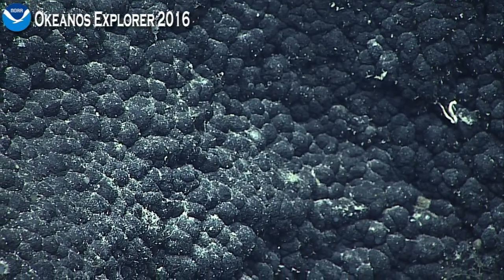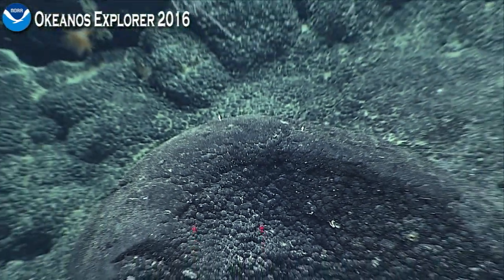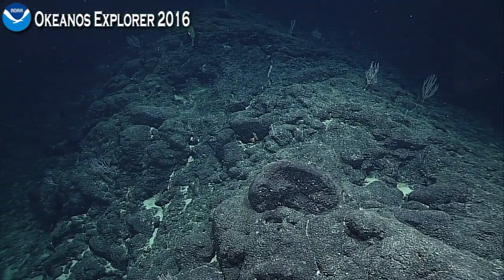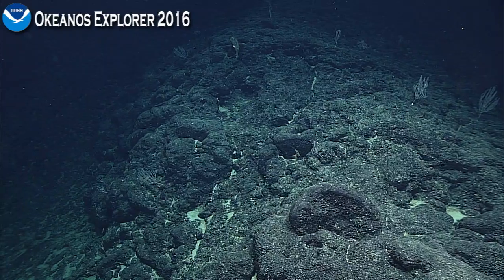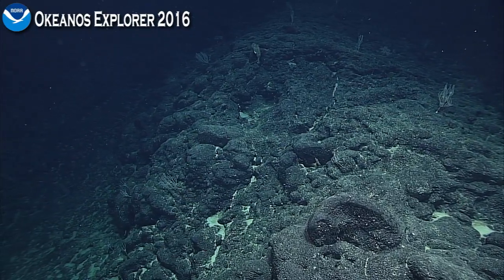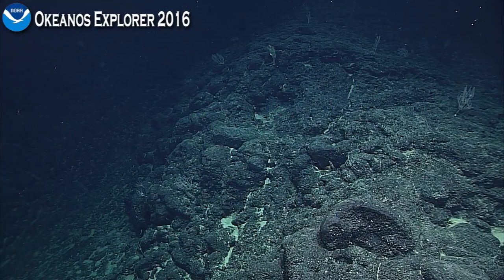So we're currently at a depth of 1,124 meters. We got to the bottom at approximately 1,261 meters. So trying to make our way to the north up this ridge where we will be on top of one of the main volcanic rift zone ridges.